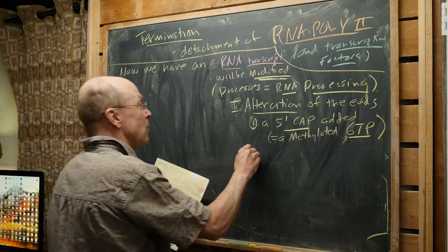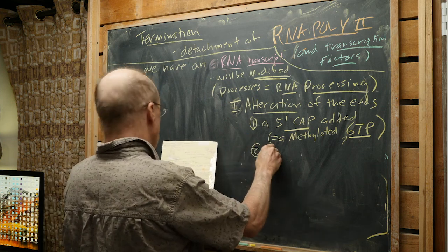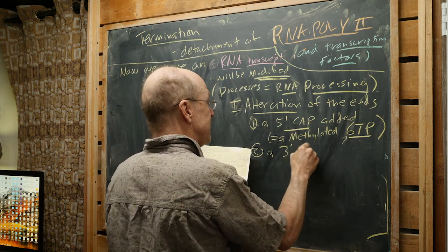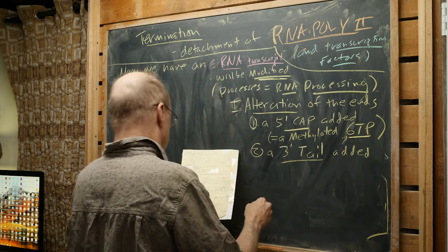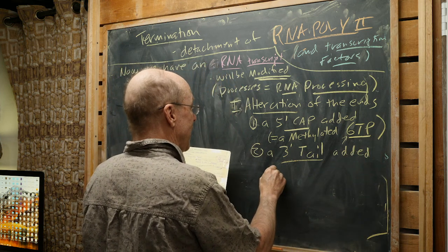And then the second thing that we do is the other end. And this is going to be what we call a 3' tail. And that 3' tail that's added is actually made of poly A.